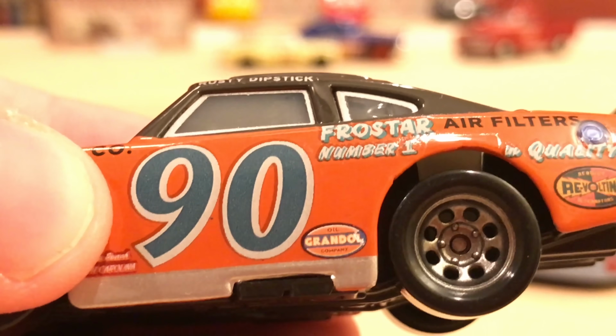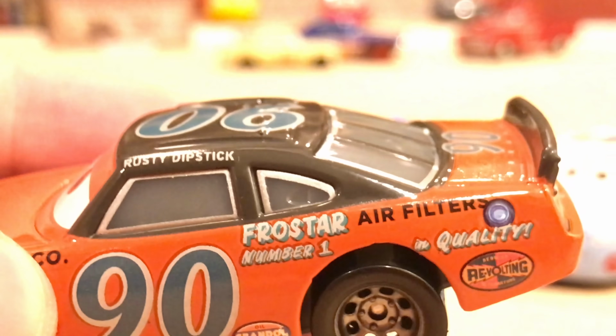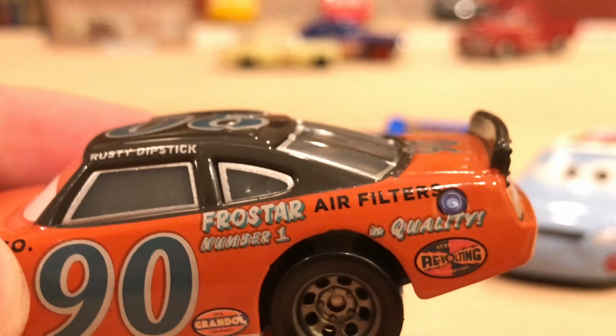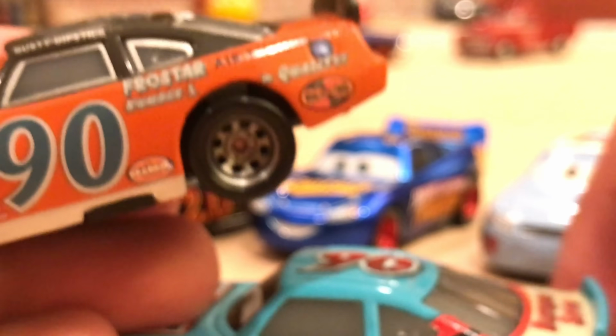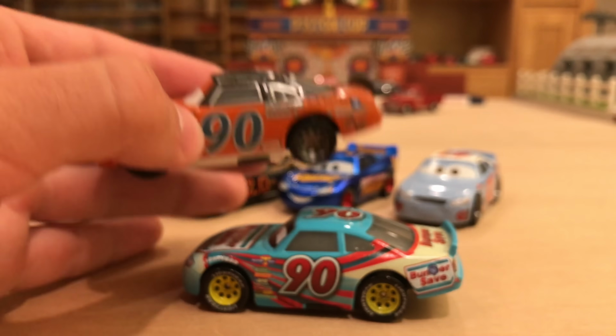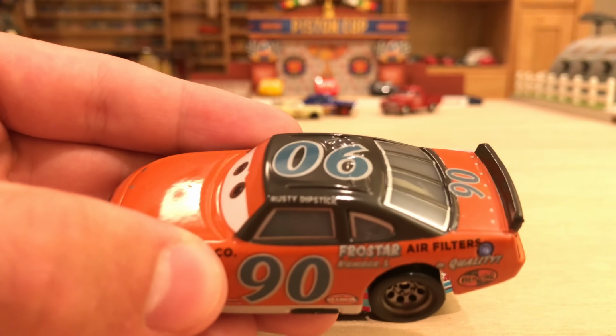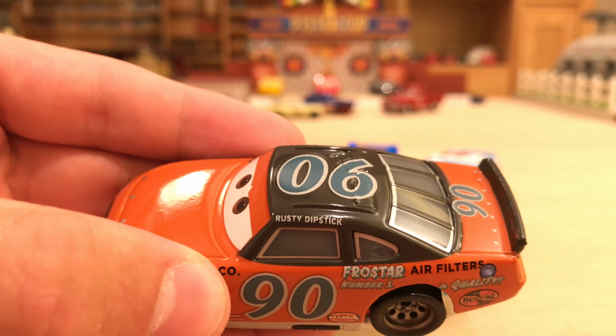Grendel again. Frost Star air filter. Number 1 in quality. That's cool. Got Revolting again, the gas cap. Should probably do these a little bit more side by side, but there's really no point since they're just so different. Anyway, you do have Rusty Dipstick.